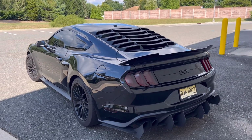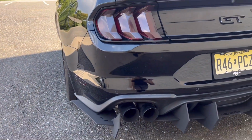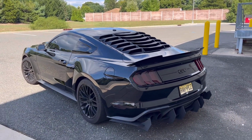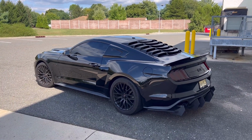I did add long tubes to my car, stainless power, and I do have a Ford Performance by Borla catback exhaust. The catback exhaust paired with the stainless power long tube headers make this car a totally different car. It wakes the car up, and it's definitely an eye opener and a neck breaker.